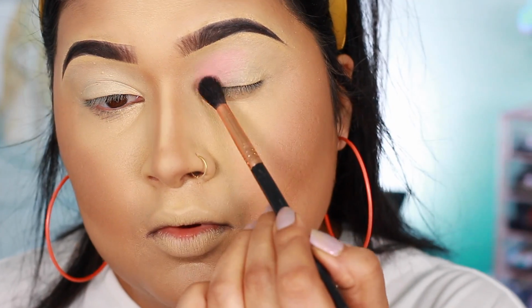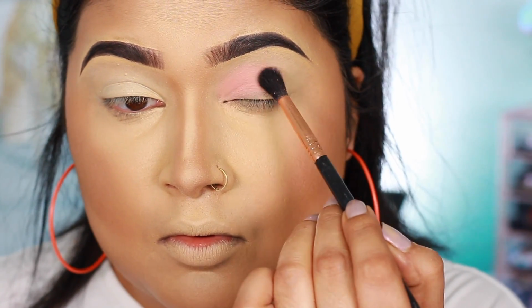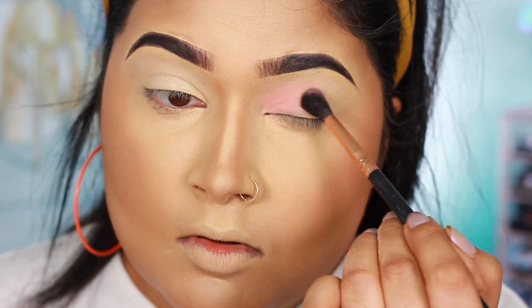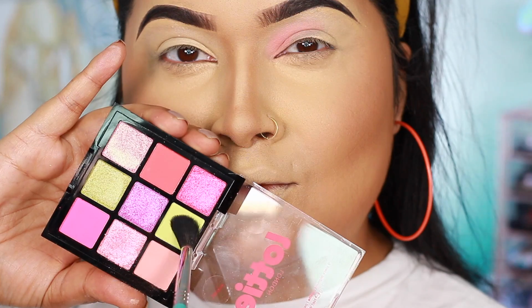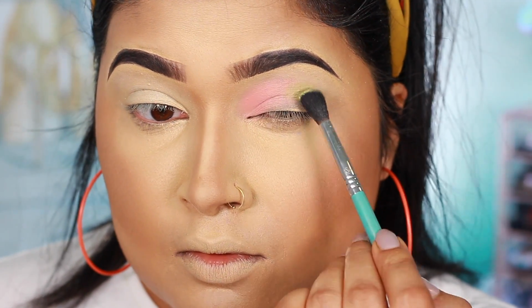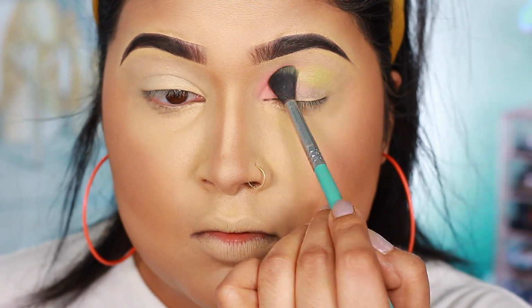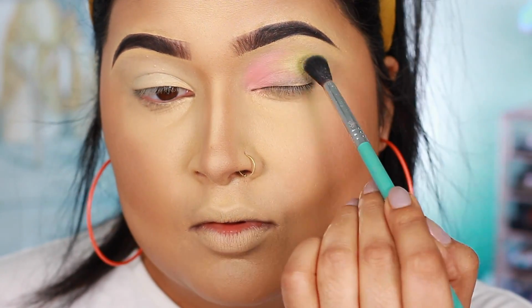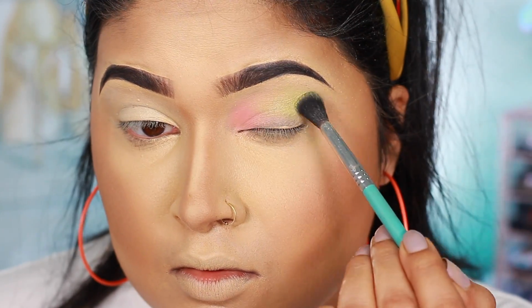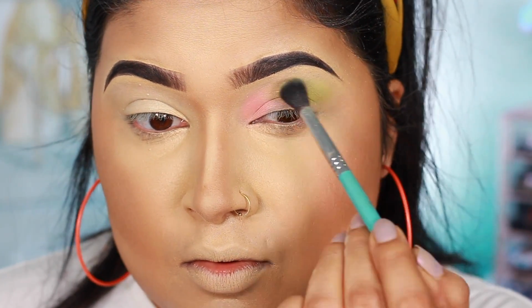I'm going to go back and forth just a few times to pack the color onto my lid to make sure the pigmentation is there and the color is what I'm really going for. I will be switching to another blending brush for the other shade, which is this neon green color. I'm going to start packing that towards the outer corner of my eye. I feel like this shade was a little less pigmented than the other one, so it turned out a little bit more chalky and didn't show as much pigmentation.